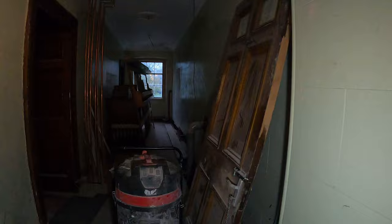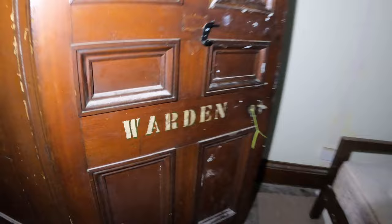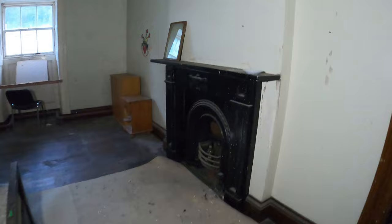Wow, it's like doors and rooms and... A lot of the doors are screwed shut. Beautiful. Check for security. Look at that out there. Stunning. Absolutely stunning location. Look at the door, warden. This is clearly the warden's bedroom then. Another beautiful open fireplace as well.